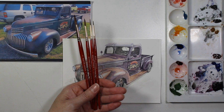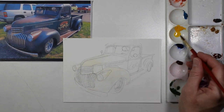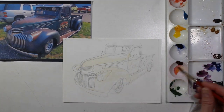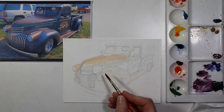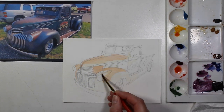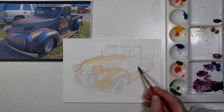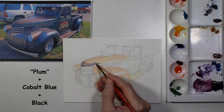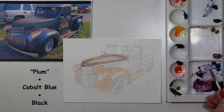To begin with, I'm going to use Cadmium Yellow to create a soft, warm glow to the hood of the car, just to help the hood of the car to really pop out towards the viewer. Cadmium Yellow with Alizarin Red creates just a very nice, natural orange for the hood of the car. And then mixtures of plum with cobalt blue and a bit of black for any of the more shadowy areas.